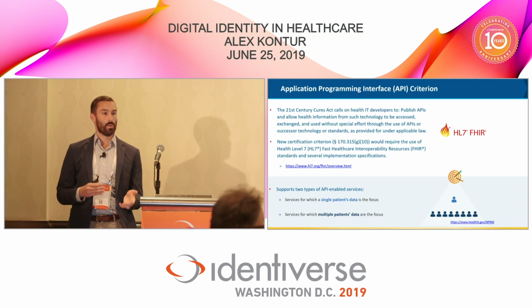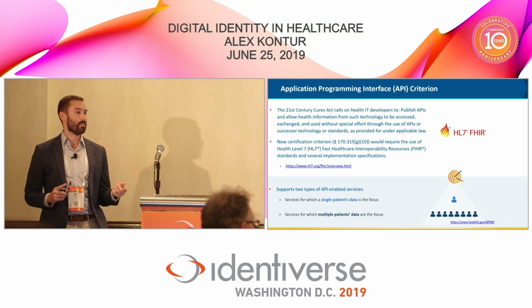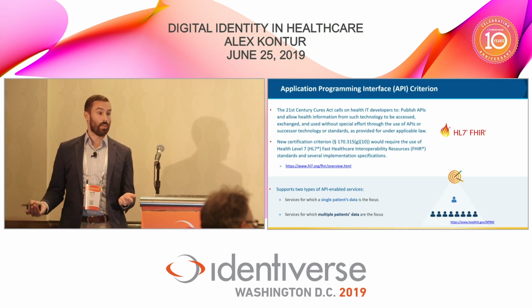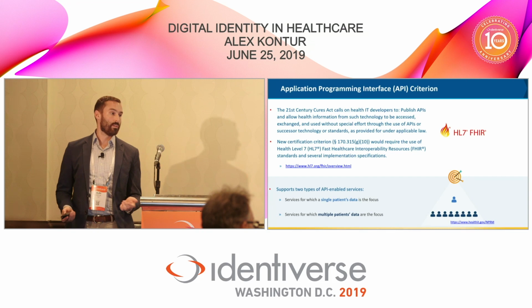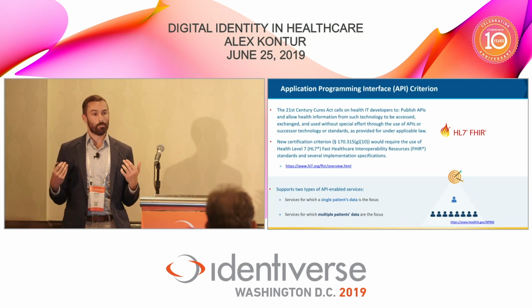It's a data model that takes concepts in healthcare, like patients and practitioners, and turns them into objects, so JSON objects or XML objects, and then we can exchange those objects over an application programming interface, an API, so that we have access to the data that we need.